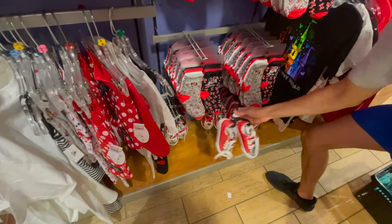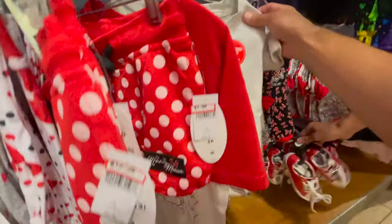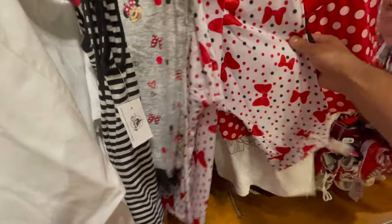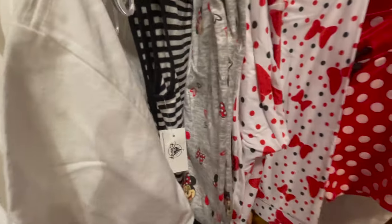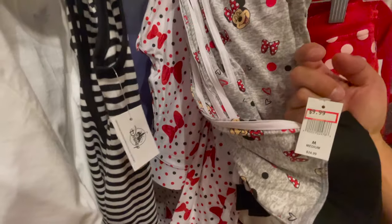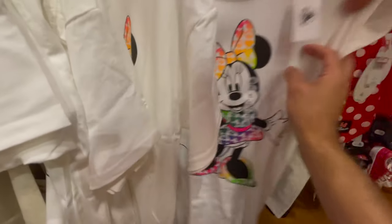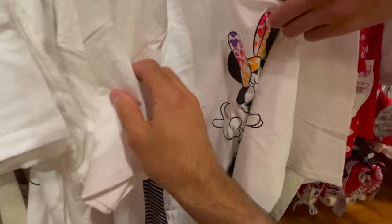The sneakers here are $12.99. More of these. This is $7.99. These shorts, $12.99 for these shorts. The leggings. What is the price on this? $7.99. $9.99 for this one. This is $12.99. It's really cool. It's like rainbow. $7.99. And it's youth? Yep, XL.